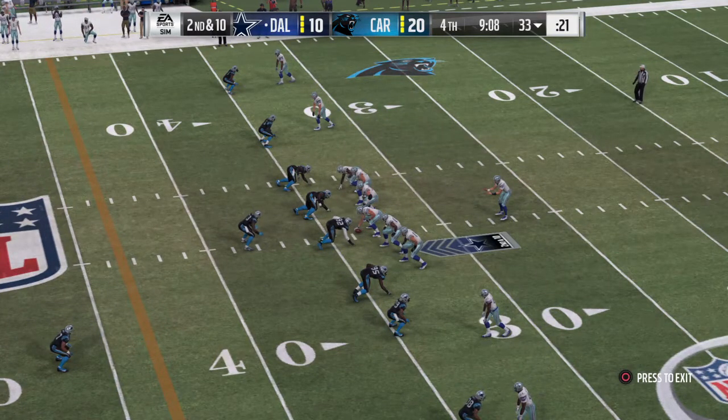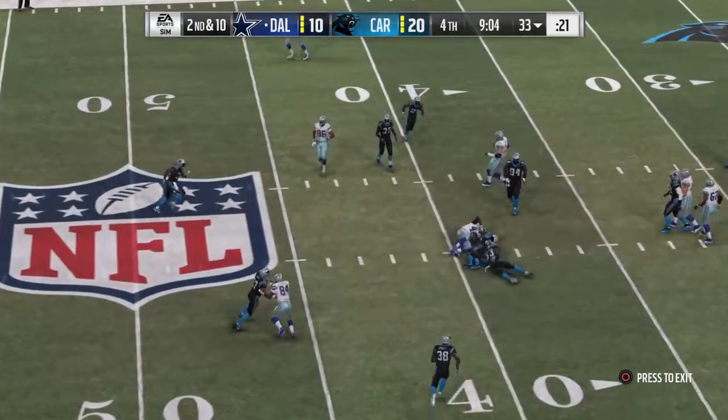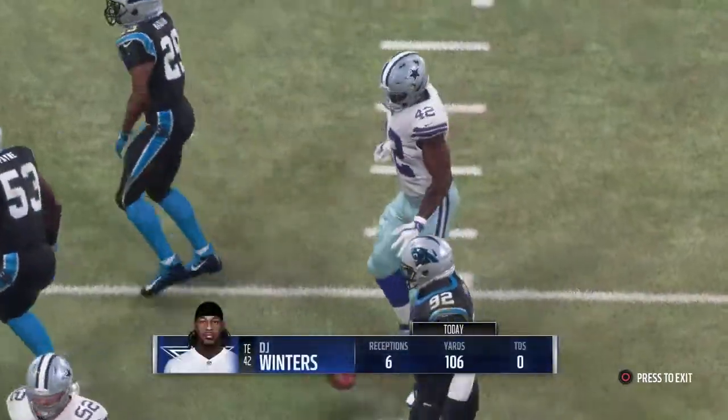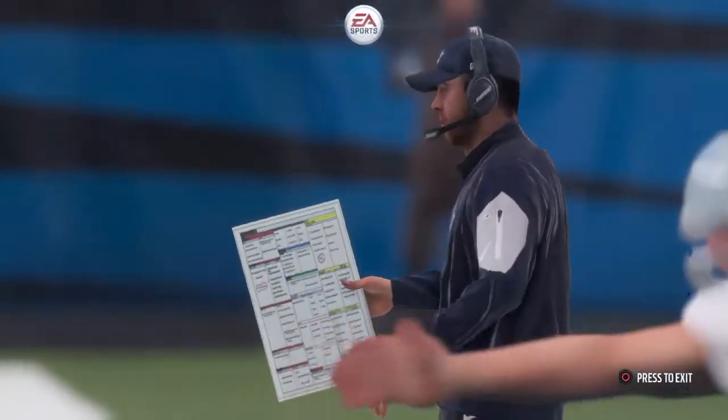Let's go! Looking to throw. And this time he's got the hook up. It's complete. And he'll bring it up here to right at the 40-yard line. The reception good for 7. It's third down.